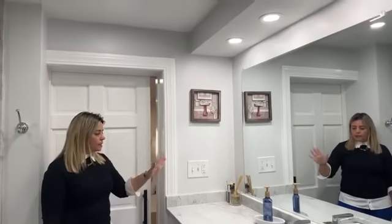So, white cabinets. We have this marble, tiled shower.